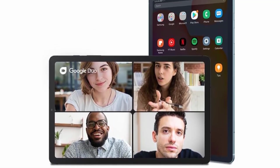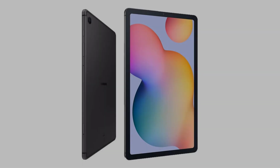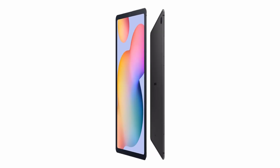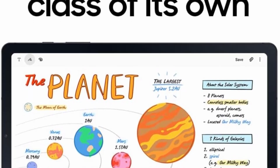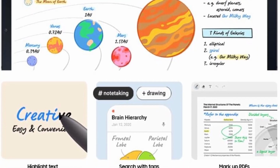Samsung's Galaxy Tab S6 Lite 2022 may not be the fastest or most premium tablet available, but it's the best Android tablet for those of you sticking to the 10-inch form factor. If you want the best Android tablets money can buy, you'll probably want to go up to 11 inches. If not, however, the Galaxy Tab S6 Lite 2022 is your best bet.